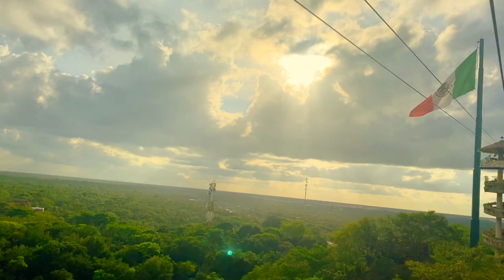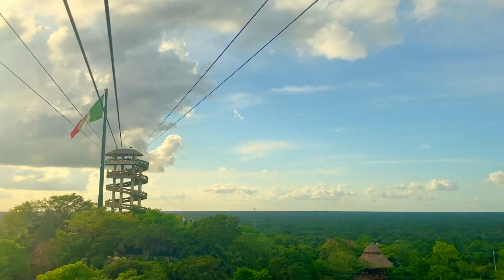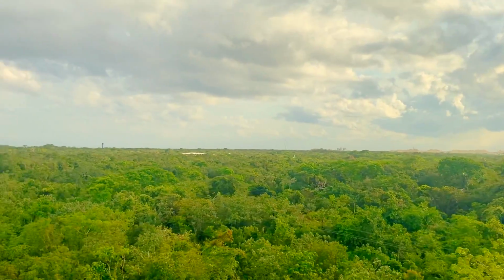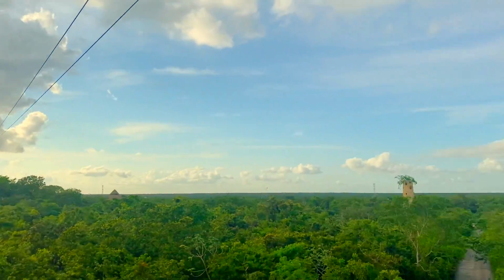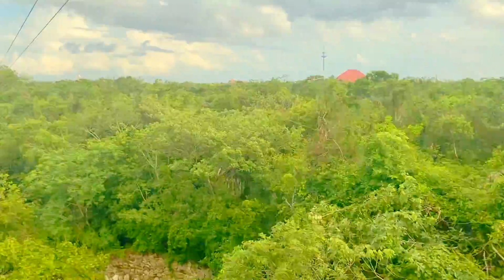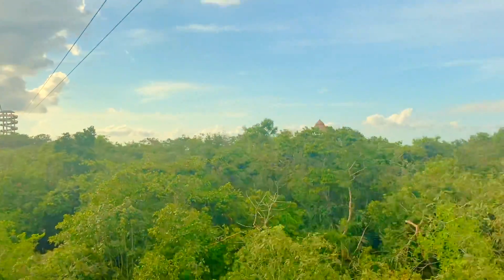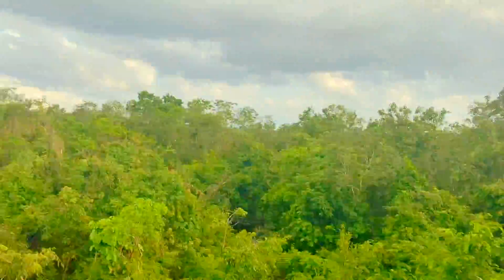So this incredibly long zip line and incredibly high zip line, as you can see here, is at Xplor Park. Xplor. That's my favorite of all the parks that they have here at Xcaret. There's about 6 different parks. Again, it depends on when you're going. Quarantine has some of the parks temporarily closed, but this one's right within walking distance of the hotel. There's several of them that are very close.